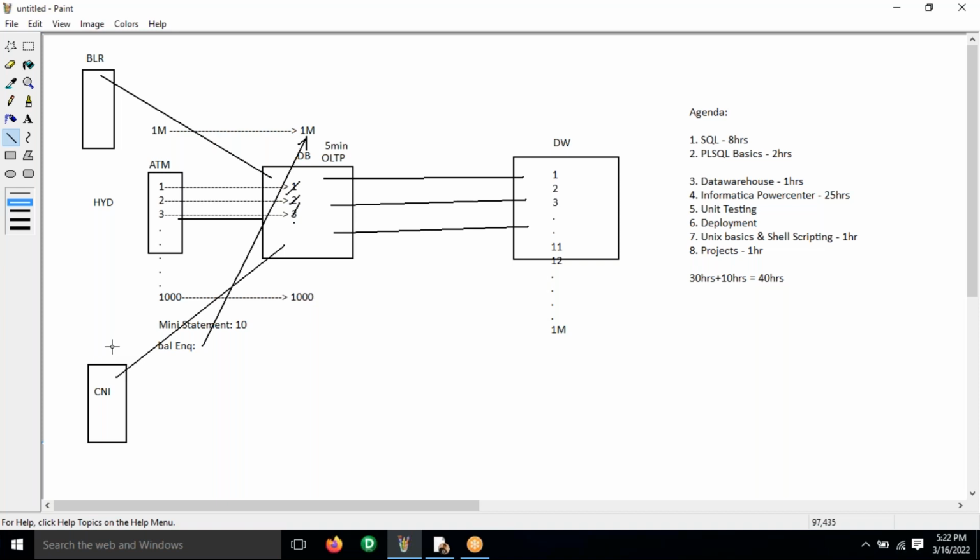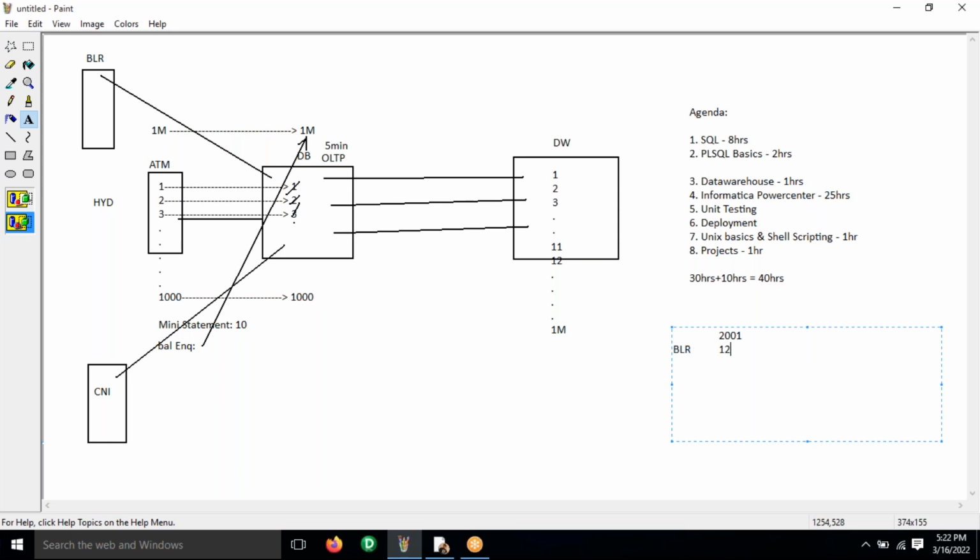Next, let's say we have the history like this. Assume from the year 2001, from the Bangalore location, we have a total of 120 transactions over the whole year. From the Hyderabad location, let's say we have 100 transactions. From the Chennai location, we have around 40 transactions. Like this, we have whole-year transaction data for these 3 ATM machines in the data warehouse database.